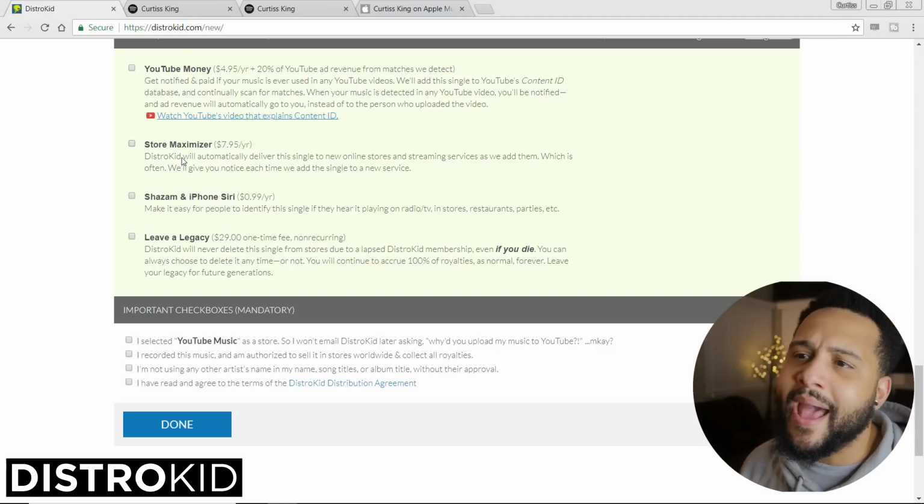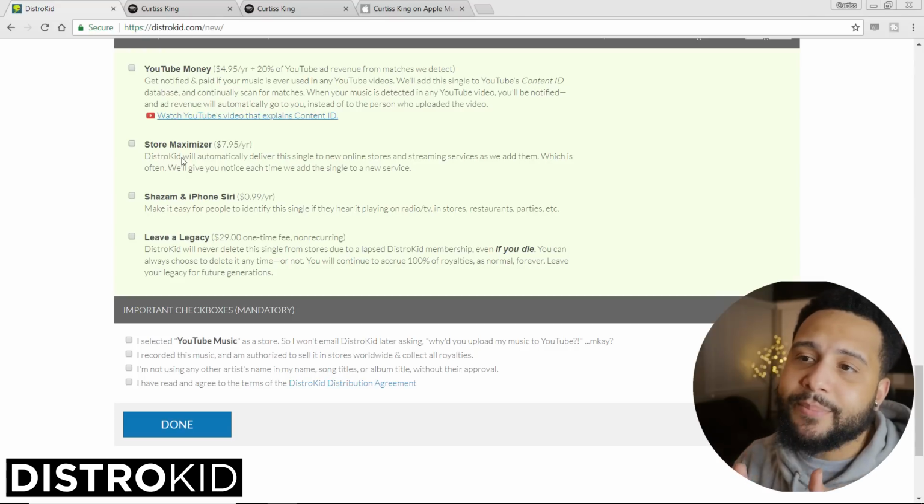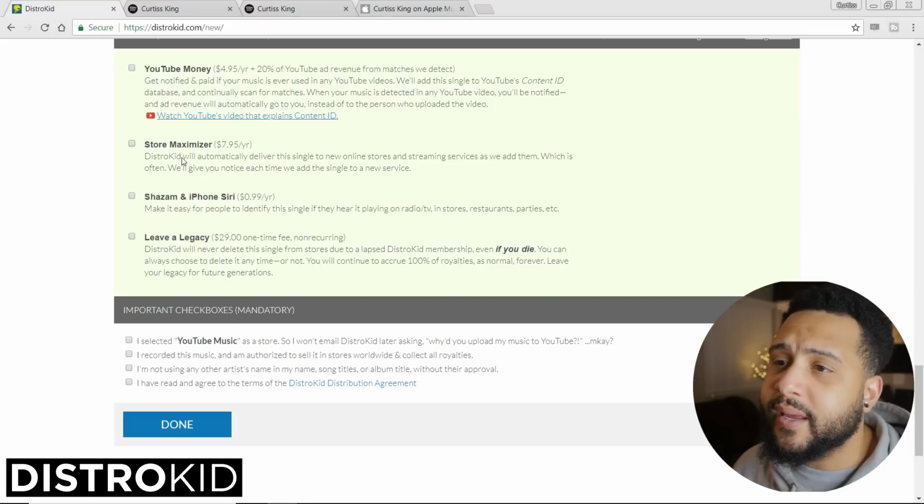The next thing, store maximizer. DistroKid will automatically deliver the single to new online stores and streaming services as we add them. New stores are getting added all the time. There are the primary stores that everybody uses, but stores are popping up all the time. You never know who's gonna be the next Spotify or Apple Music. Either way, by clicking on the store maximizer, DistroKid is making sure that no matter who comes up, you're always gonna be included in that.